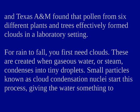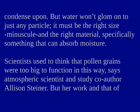For rain to fall, you first need clouds. These are created when gaseous water, or steam, condenses into tiny droplets. Small particles known as cloud condensation nuclei start this process, giving the water something to condense upon. But water won't glom onto just any particle. It must be the right size, minuscule, and the right material, specifically something that can absorb moisture.